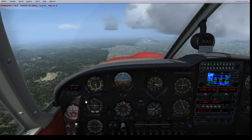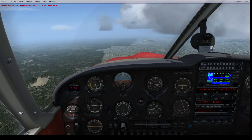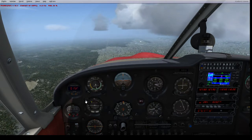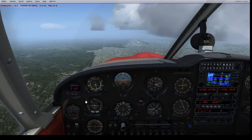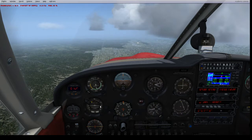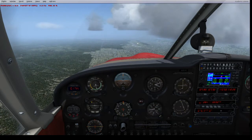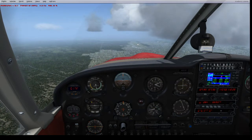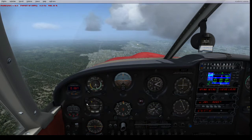There's Camarillo. Course is 256. We'll hold it here because we will be hand flying it. Once we see the lights, we can land that. 0.4. Go a little more. Still above 32. We do not have the runway in sight. Goes a little bit this way.